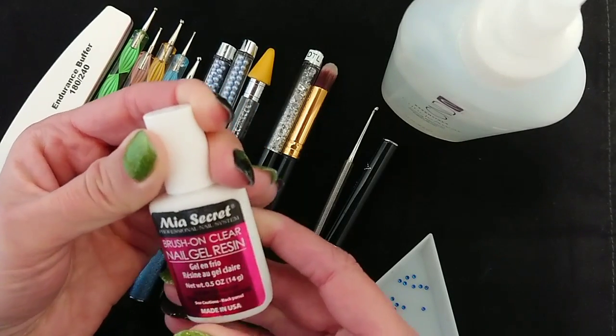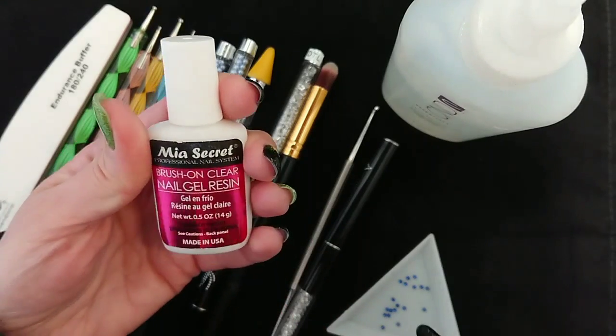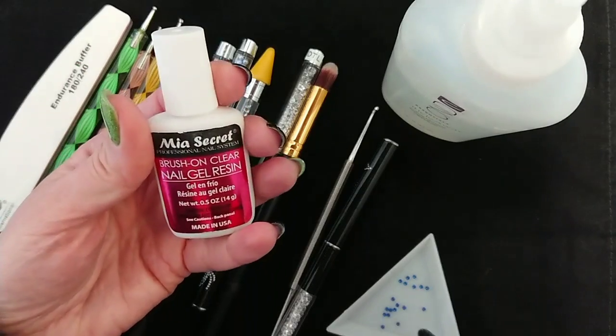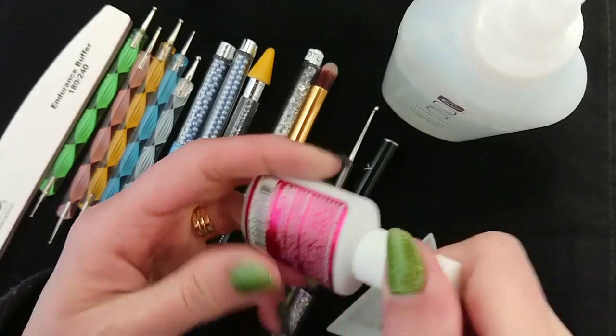I got it off eBay, I think, or Amazon, one of the two. And I just love it. So I used to, and I have a video on applying crystals using Builder Gel and embedding them in the Builder Gel. But I've since discovered this and it's just fantastic.